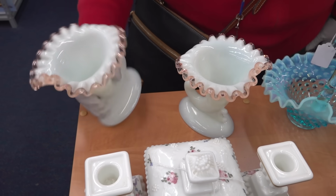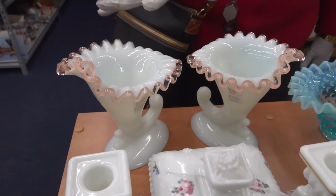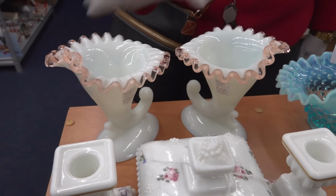From the 1940s, they want $48 for the pair, just under 50 bucks. I think they're worth 60 or 30 each. Don't break up the set.